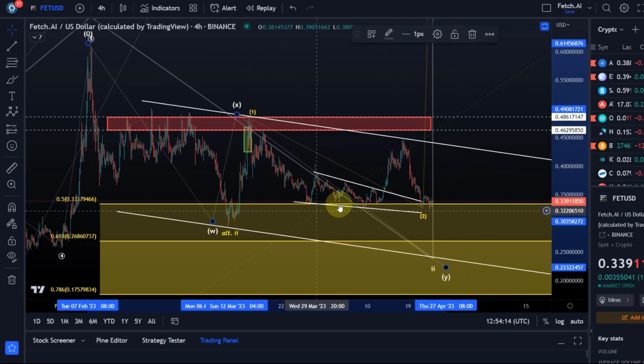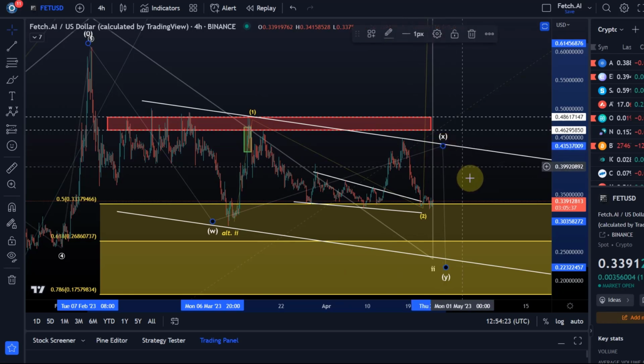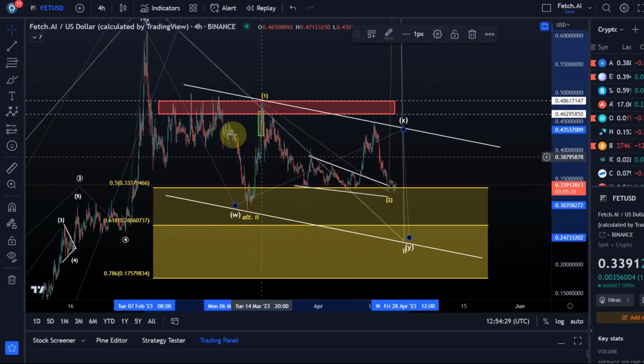we could have seen an A wave, a B wave, and a C wave, but there's also another possibility how the X wave could unfold. For example, it could unfold as a triangle. So in a correction, we just need to be aware that the correction is probably still ongoing, because so far we have only corrective price action here.